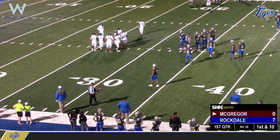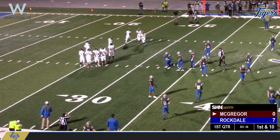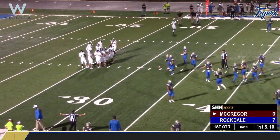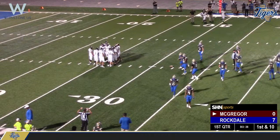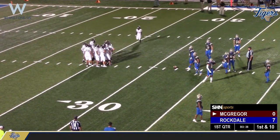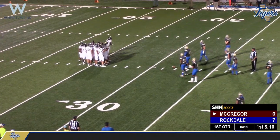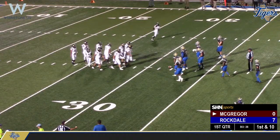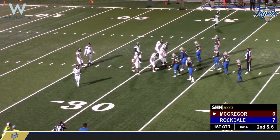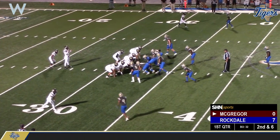And as you were saying, that was very important for the Rockdale Tigers after not scoring a whole lot, not having a whole lot of yardage or offensive stats last week. So that was a very good job. Good to see the Tigers on the board first. Got to continue to play good defense and get the ball back and try to put some more points on the board. Second down and 6 for the Bulldogs from their own 32. In the gun.